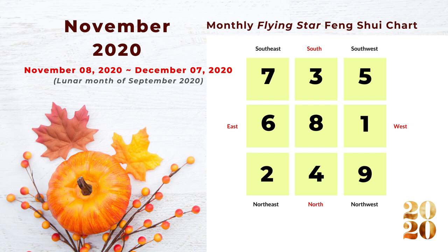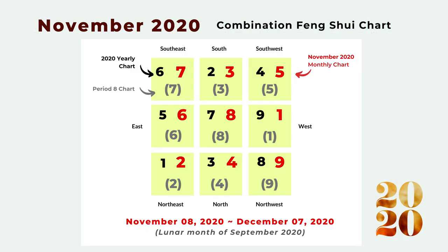This is November's monthly chart with number 8 in the center. This chart is actually exactly the same as the Period 8 chart. In the past, we looked at the yearly chart, the Period 8 chart, and the monthly chart, and the interaction of the three numbers will create certain energy. For this month, it's much simpler because November's monthly chart is exactly the same as the Period 8 chart, so we only have two numbers for combination.